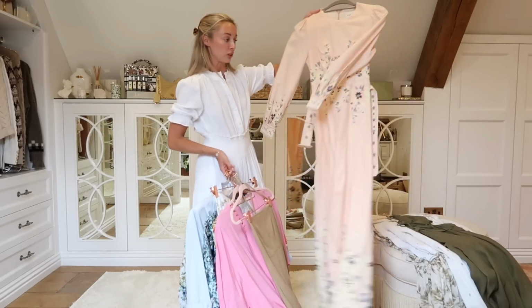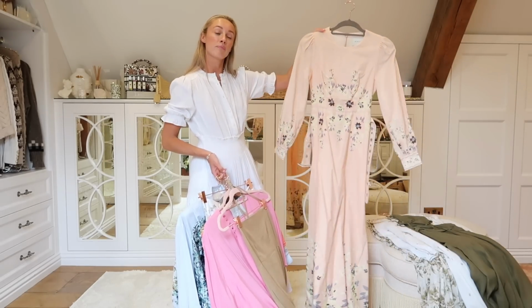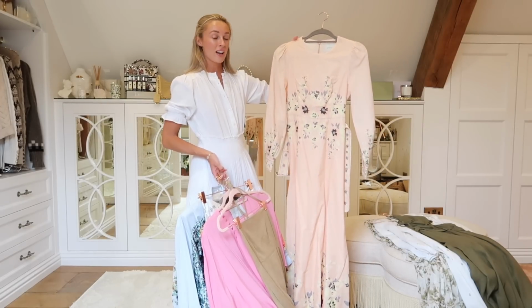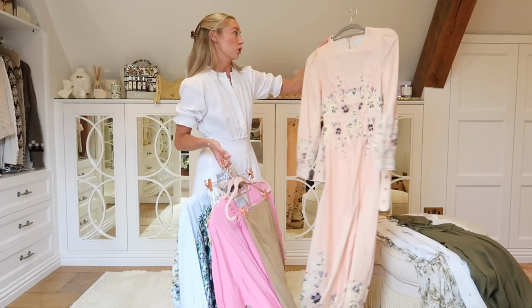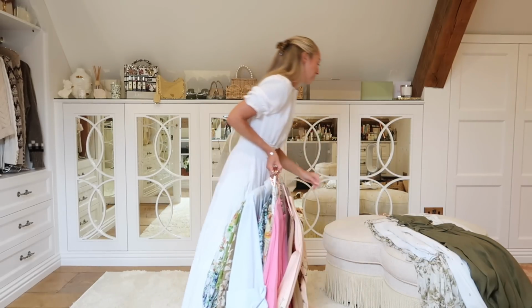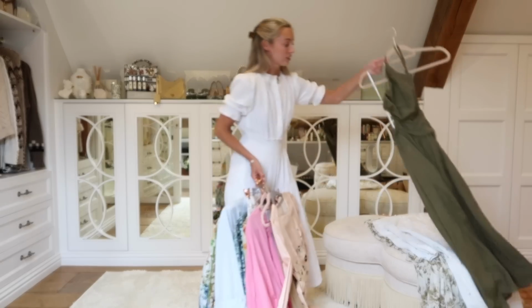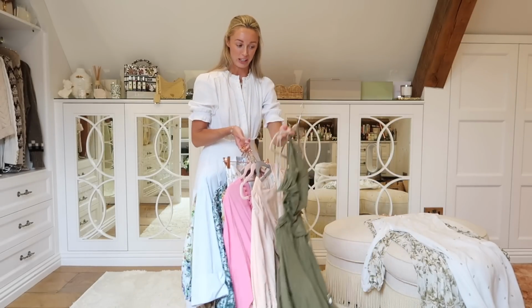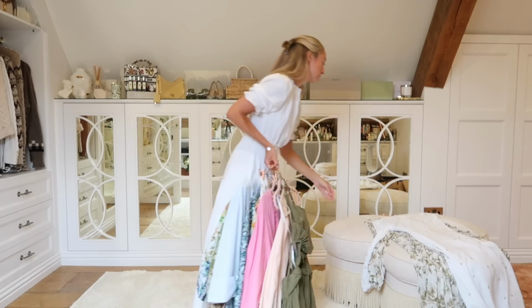Another beautiful, very striking dress from By Melina. Something like this is very striking. So if you do wear it to a wedding, renting is a great option. If you don't want to be outfit repeating, not that there is anything wrong with outfit repeating. This little green Zimmerman number doesn't look anything on the hanger, but it looks fabulous in real life.